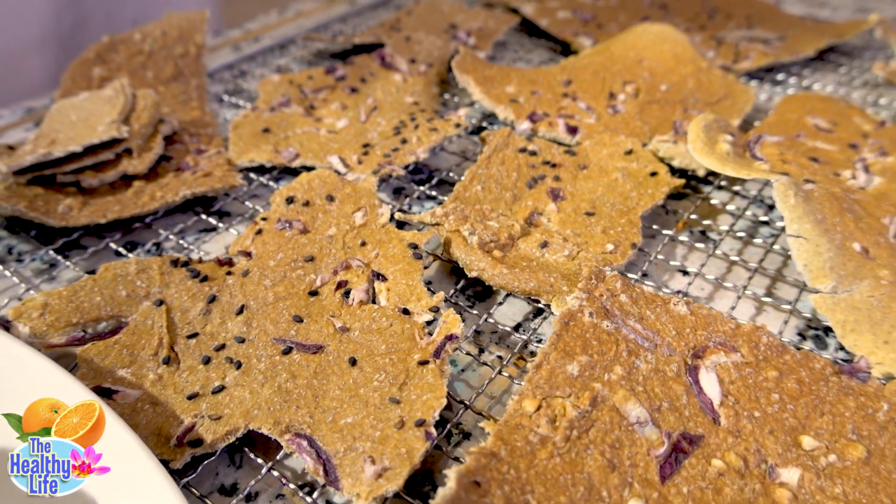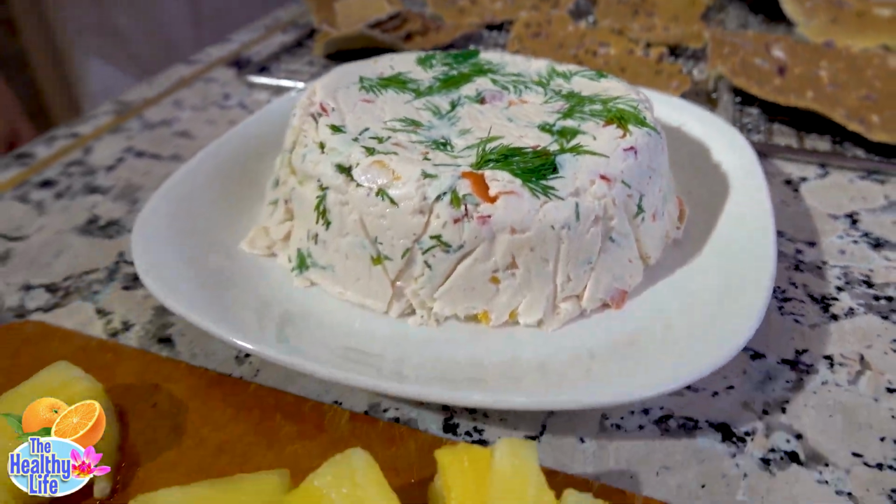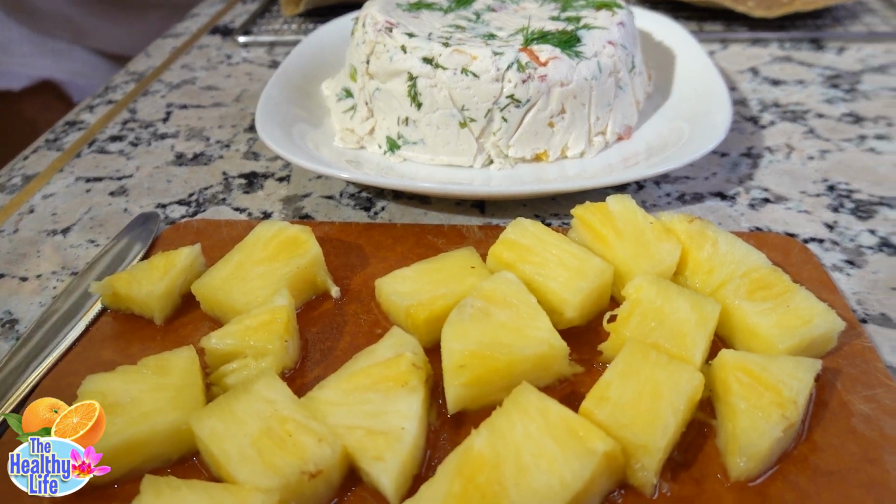Another thing that's really good about this is these are great sources of protein. This is a great combination because buckwheat's a good source of protein, this cheese is a good source of protein, and the pineapple has enzymes that help digest protein. They're very strong protein-digesting enzymes, so it helps get it into your body a lot more. So it's a great combination.